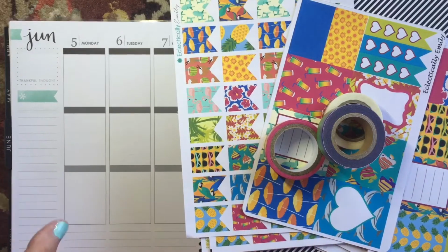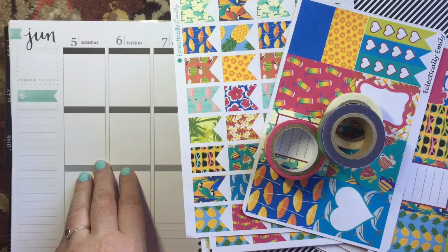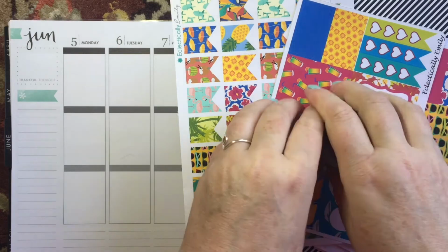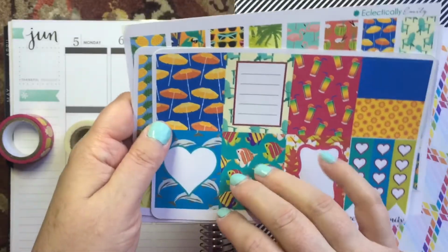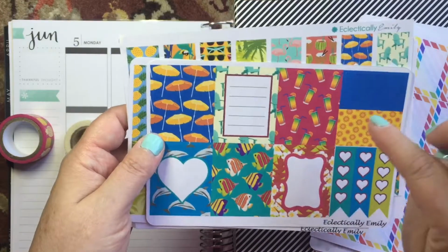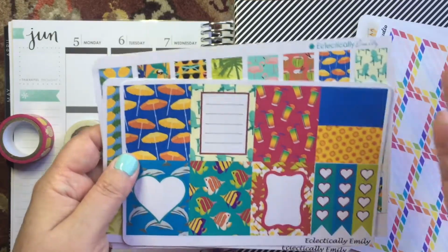Guys, it's Kelly. I am here to plan in my journal encounter today with you, and I'm going to do something a little different, something that's going to require a little creativity on my part. I have these pages from Eclectically Emily that I have had for a very, very long time.